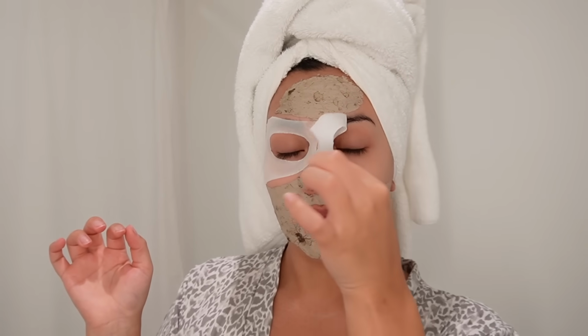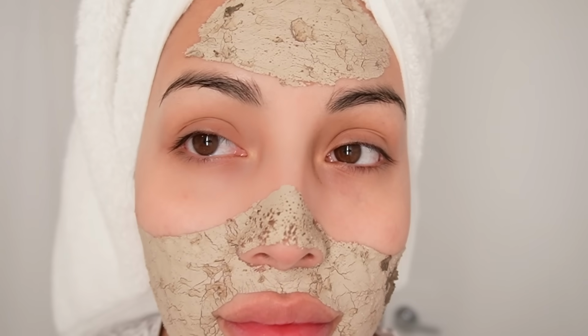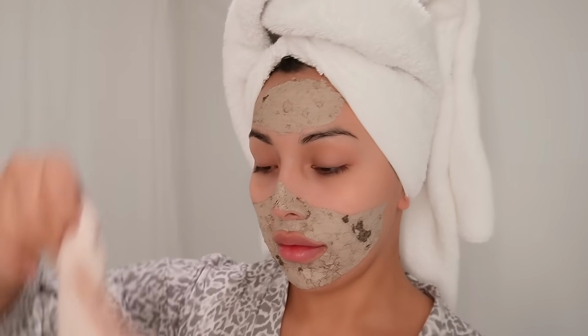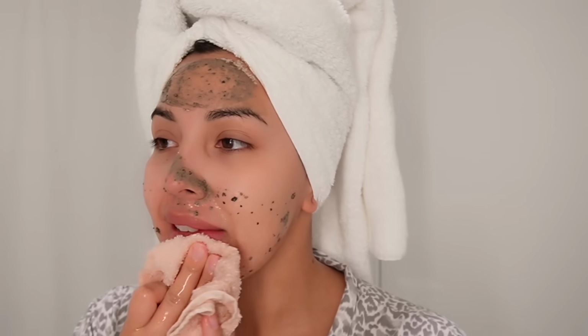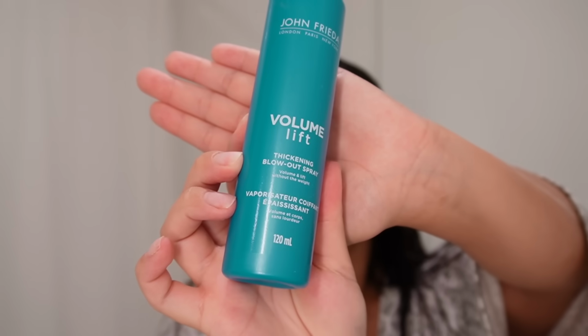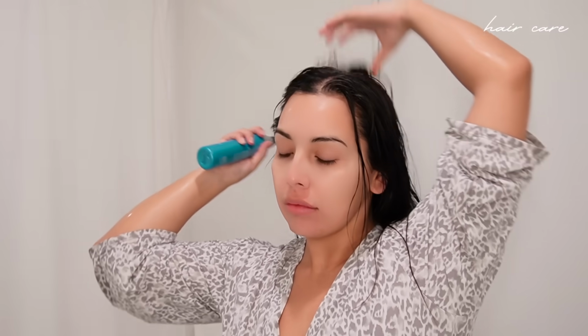Now I'm ready to take off my mask. This felt so nice. Once I took it off, I could just feel my skin was nice and soothing. I'm gonna go ahead and remove my face mask with a washcloth. And then we're gonna do our hair real quick, and I'm gonna use the John Frieda Volume Lift Thickening Spray. This is just gonna go all over our hair, and it's just gonna help us when we blow dry our hair just to create that volume and lift. So I'm just gonna go ahead and run the blow dryer through my hair, nothing too crazy.